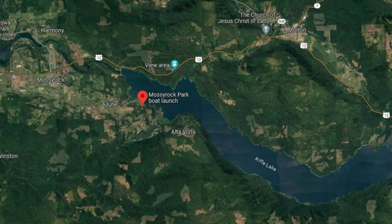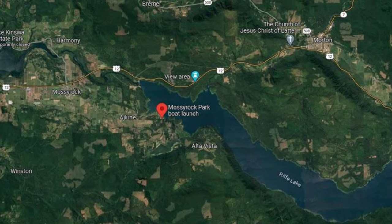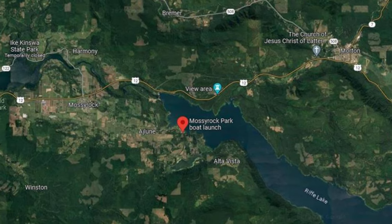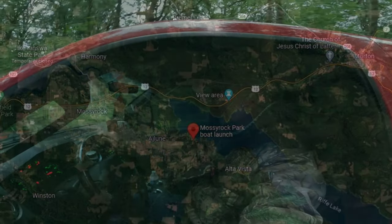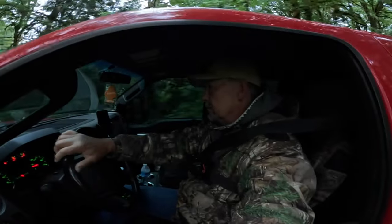Riffe Lake provides good fishing for landlocked coho, and that's exactly what we're going to be targeting today. But it also holds good supplies of bullhead, bluegill, crappie, trout, cutthroat trout, and rainbow trout. It also has large brown trout, from what I hear.